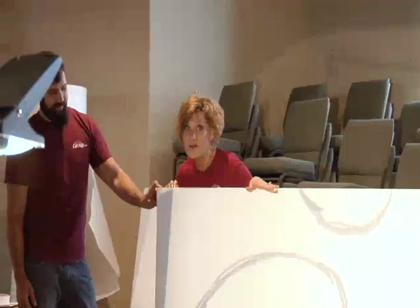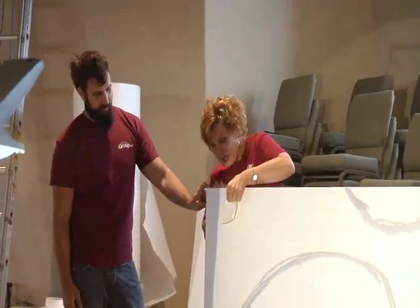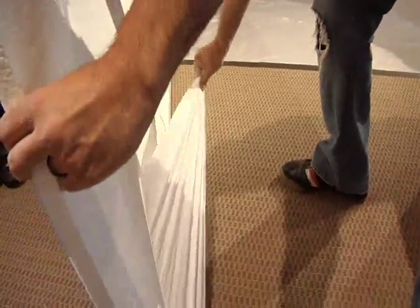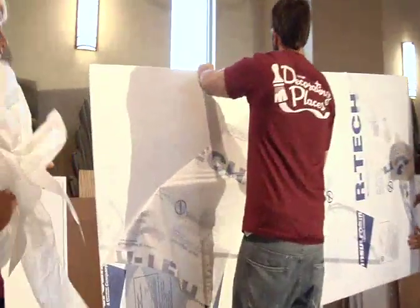Once you get these sheets of foam from your home improvement store, you want to make sure that you remove this protective layer. And I think there's one on the back too. Make sure you hold on to this scrap plastic. Nothing goes to waste around here. We'll use it later.